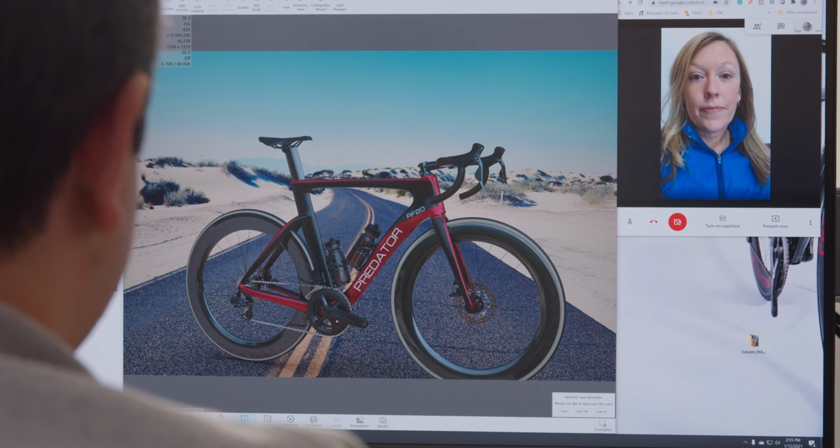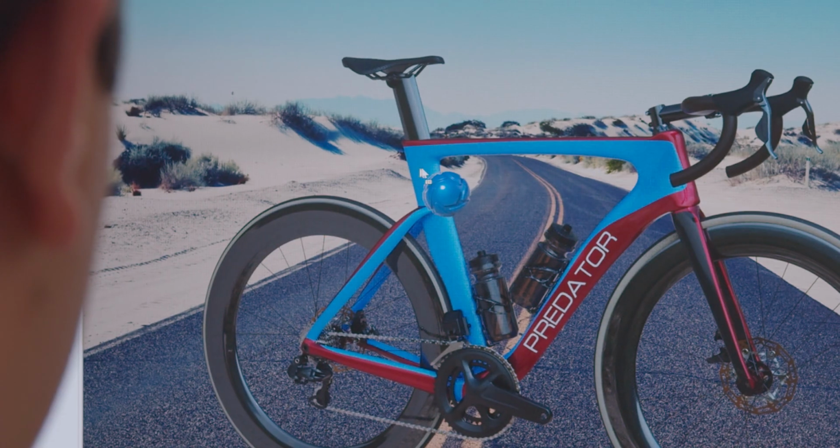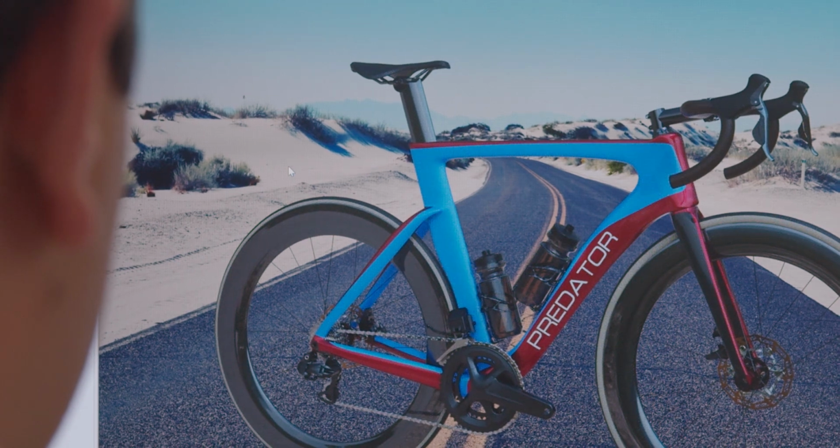We can do a web conference call with them. If they want to change anything to the bike, we can actually do it live in front of them in simulation, and they can make a more precise judgment of how they want us to design and manufacture their frame.